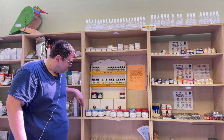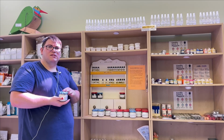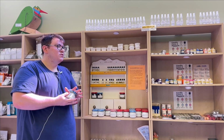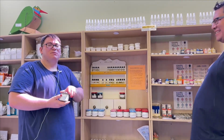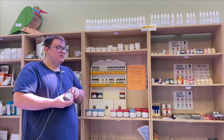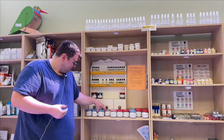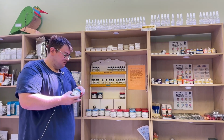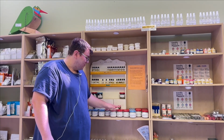Then we just developed these new bath salts. So there's frankincense, that smells really good. Just put it in your bath water. The sweetgrass one is the popular one and actually smells so good. And there's sage. That one smells good. Well, they all smell good. And then we had these other ones first.